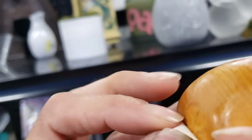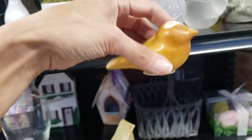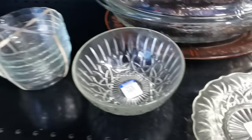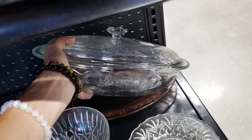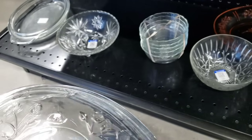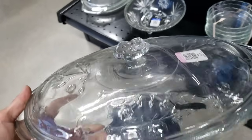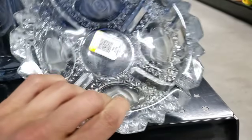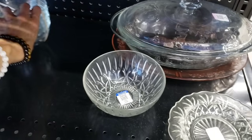$2.25. Who's on this? BMCB 2019. Little hand-carved bird. That's adorable. Oh, and wait, what was that? $4.25 on it. Oh my golly gee. That's a big casserole dish. I don't know who does this one. $4.25. I don't know. It is clear glass too. What's up with that? Oh, it's roses, flowers in it. Well, maybe I can try to find out.